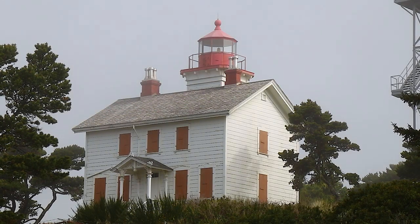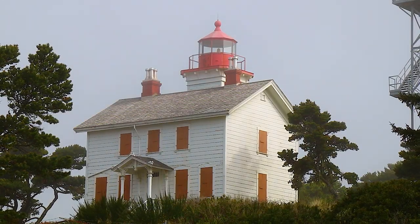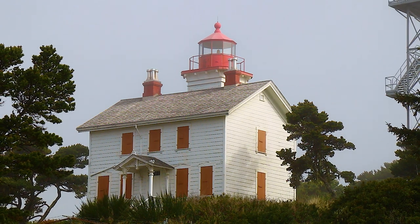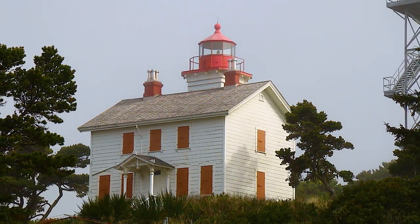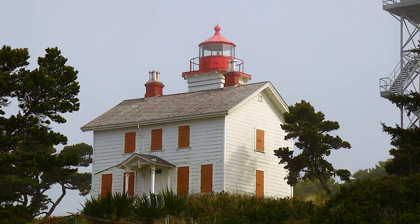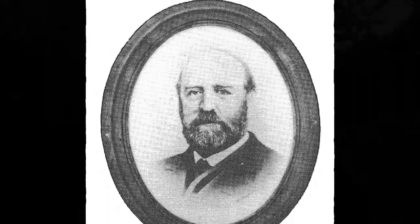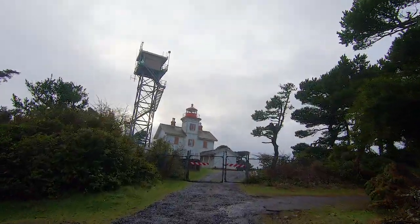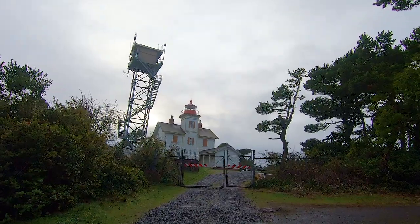Completed in 1871, Yaquina Bay was activated with a fifth order Fresnel lens. The smaller lens was used because it was a bay lighthouse rather than one used by ships far out at sea. Coming from Cape Blanco, Charles Pierce was the head lightkeeper. He brought his large family with him, and his 10th child was born at Yaquina Bay.